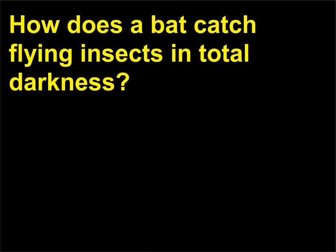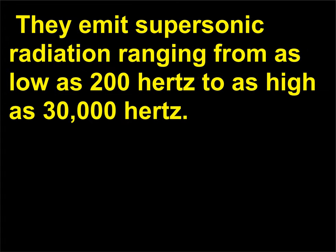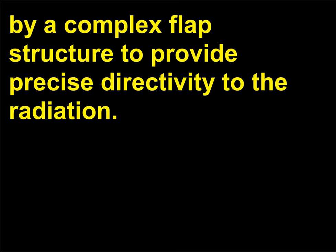How does a bat catch flying insects in total darkness? Bats use sound waves for communication and navigation. They emit supersonic radiation ranging from as low as 200 Hz to as high as 30,000 Hz. The sounds are emitted through the bat's nostrils or mouth and are aided by a complex flap structure to provide precise directivity to the radiation.